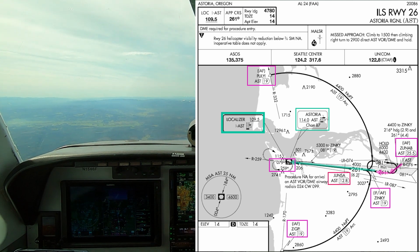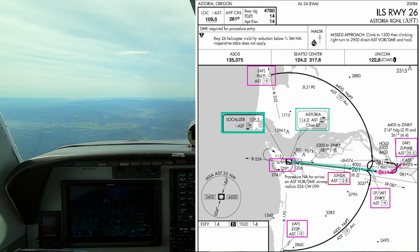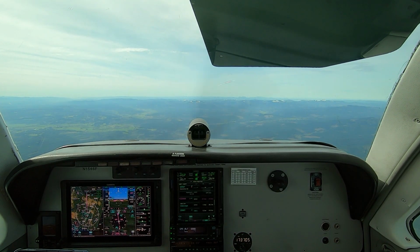I've got things already set up. We're proceeding direct to that fix, VNAV. There is no course reversal per the NOTAM, so it'll be straight in from there. I've set the minimums, 264. We're going to do a full stop. We don't have track 198 traffic past us, behind you 1,000 feet high. Did you ever pick them up in sight? Yeah, I got them in sight.